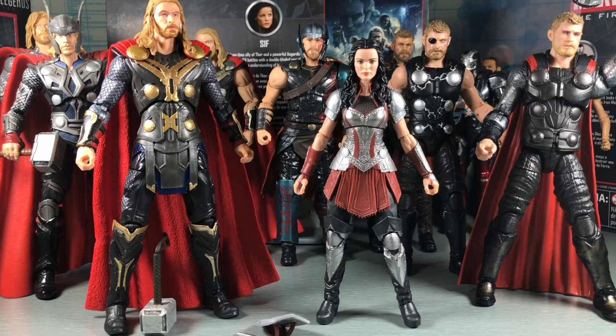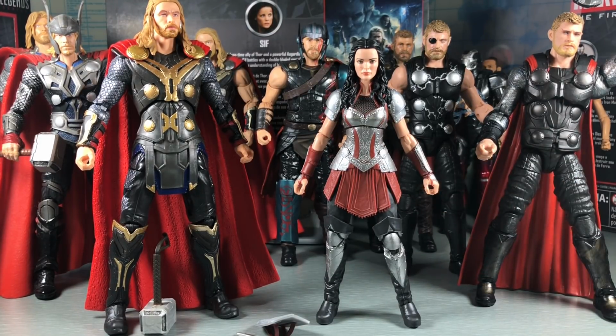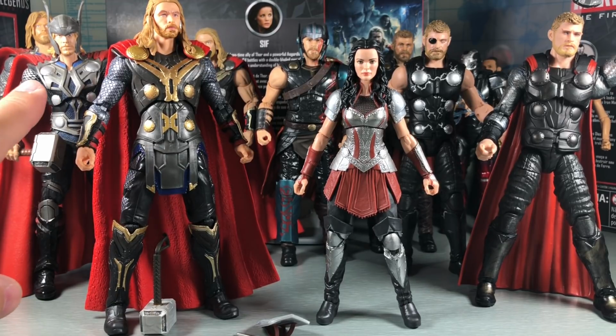There was a short, brief time, but there was a time where we just didn't have any. And the main reason is because Thor the Dark World didn't get any 6-inch figures released at all. There was a 3 3/4 inch movie line back when 3 3/4 inch was still pretty popular, but the 6-inch figures never were produced, which was unfortunate. But we finally have 2 now, so that's pretty cool. So we didn't have enough Thor figures, all we had were the 2 Walmart exclusives that were released.